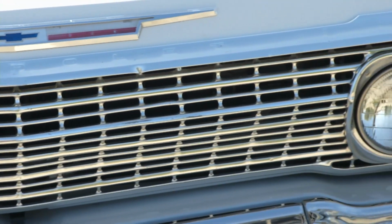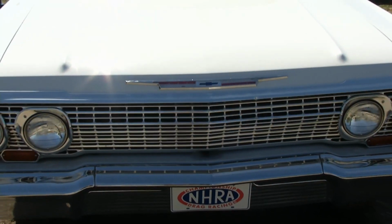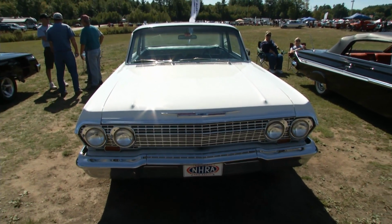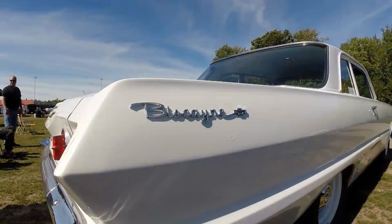Absolutely stunning that this is how you used to pick them up. They were the ultimate sleepers, but they were also the ultimate performance cars. They were race-ready machines. Absolutely. How long have you actually had the car in your possession? Roughly 4 or 5 months, I think.